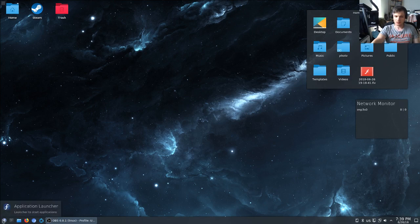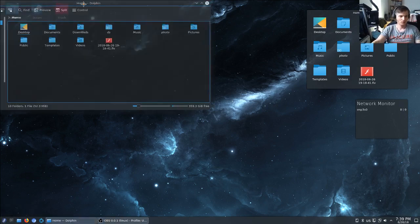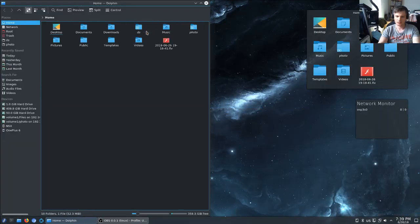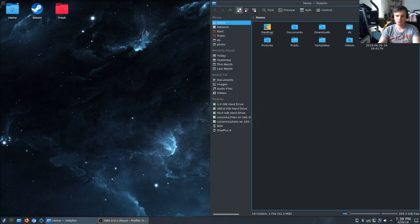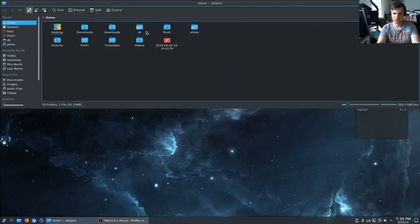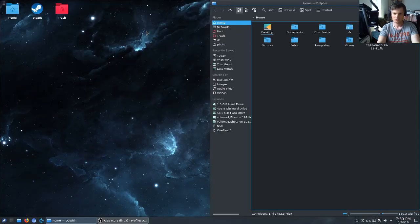What I'm really missing with KDE, and actually with any desktop environment other than Cinnamon, is the window tiling feature. You can configure KDE, the window manager, to do stuff like this. But what I like about Cinnamon is that the window manager really works like the one in Windows, as far as window tiling goes. With only the Windows key and the arrow keys, you can tile the window to the sides, up and down, and also into the four corners. Here you cannot do that. You can tile it only to the sides and up and down. No corners.